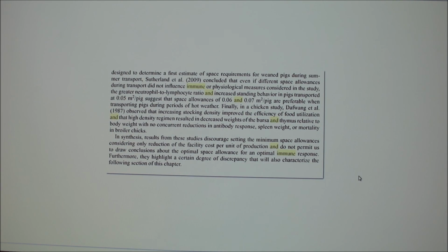And then the next study was done by Turner, and they had a different conclusion. They actually concluded that the reduction of floor space increased aggression, and the increased aggression kind of led to a depressed immune response. Do you want me to go to the next one? Yeah, go ahead. Their immune response was based just on Newcastle disease, a virus from Newcastle disease, so it was not necessarily overarching. And then a third one done by Sutherland was more of a study on the influence of immune response based on the effect of space during transport.